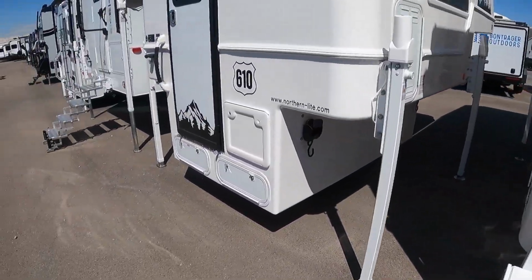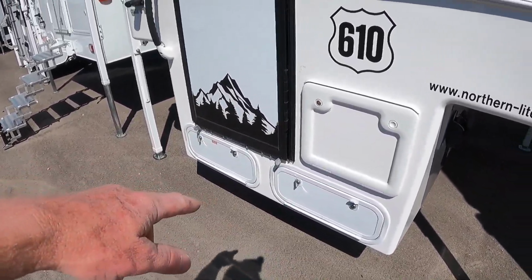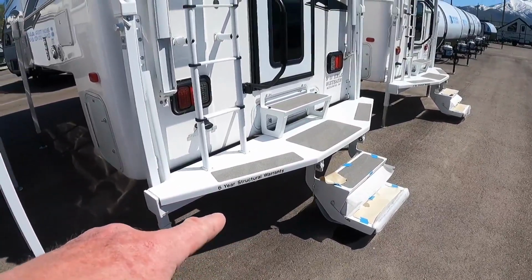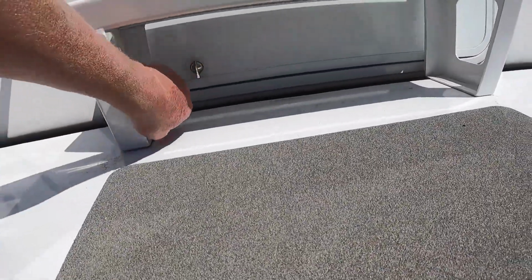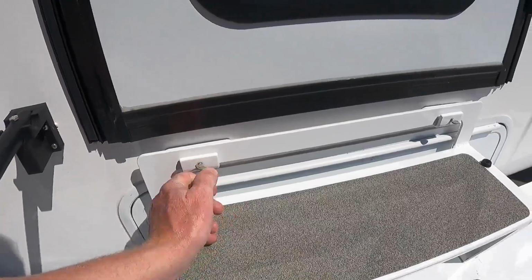As opposed to this smaller Northern Lite here, notice no bumper area. I think that makes it really nice. This is a much larger unit, so that makes sense. There is a little storage box here, but this step is mounted right in the way. So I can't show you that.